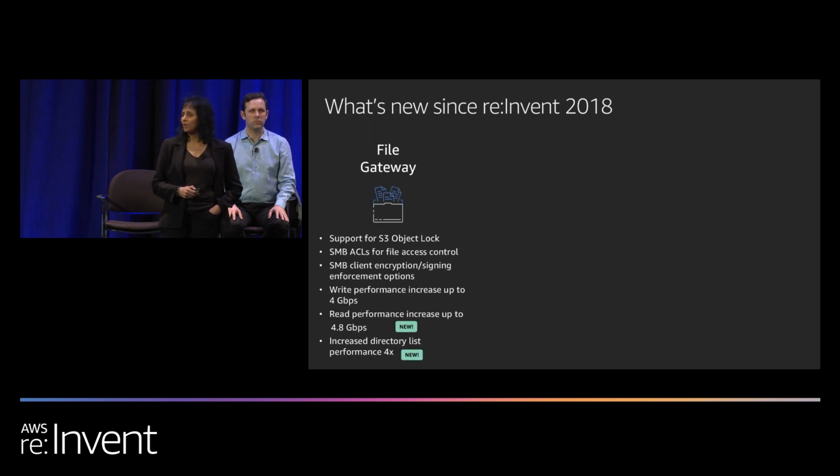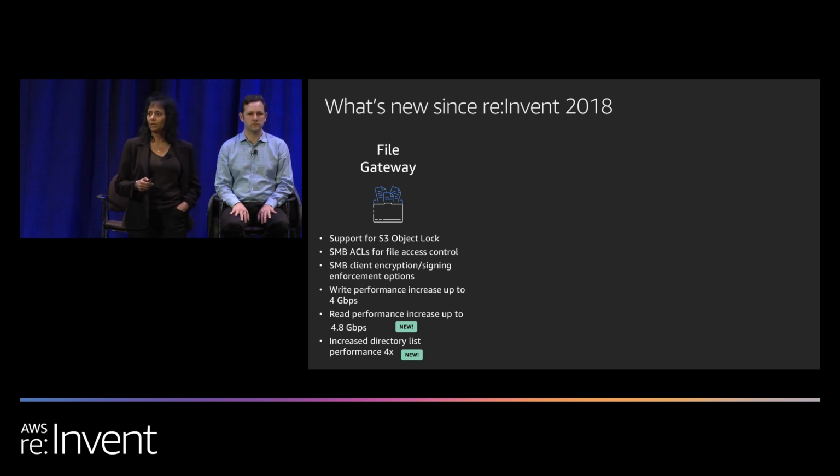So in the last 12 months, we've been busy. For file gateway, we've introduced features like S3 object locking and SMB ACLs, which was a very common ask from customers on being able to provide access controls on their SMB file shares. And we've also invested in performance increases, so both write performance to the gateway as well as read performance. Directory read performance, we've increased that by 2 to 3 times over the last year.